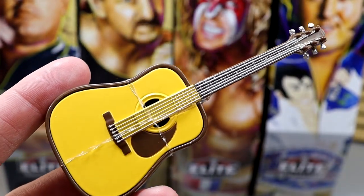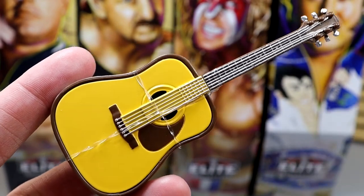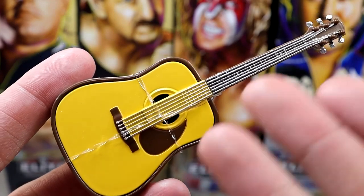It's not bad, and I do like to bust a guy over the head with a damn guitar, but yeah, man, I really would like to see one that's fully together, because we've seen so many that are breakaway.